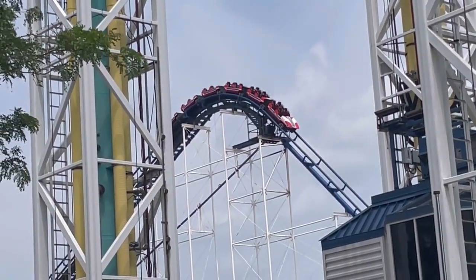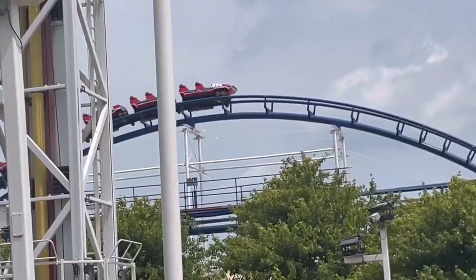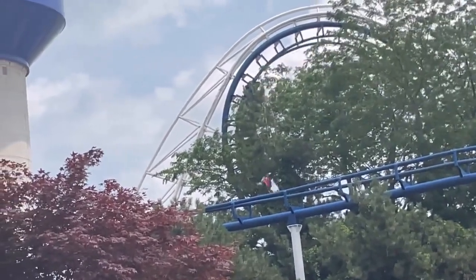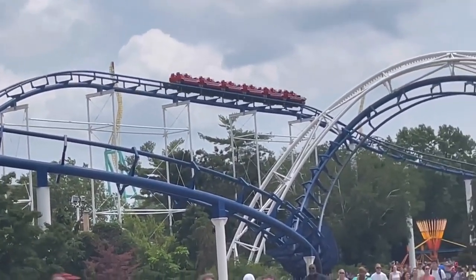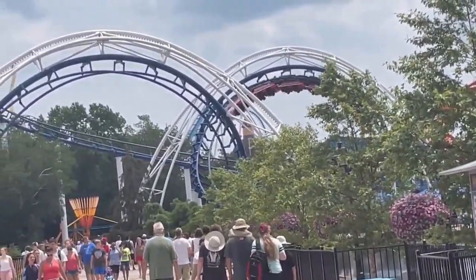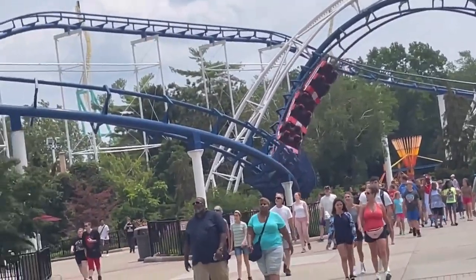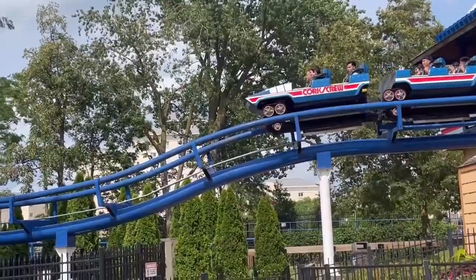Coming in at number 11 is Corkscrew, the park's small aero looper. This also is a quite shallow and small drop, and while it doesn't have a lot of forces, the airtime hill right after is pretty good, which gives it the edge over Iron Dragon in my opinion. While this drop is small, it does have a little bit of airtime at the beginning, which is better if you're in the back rows, which is why I put it above Iron Dragon.